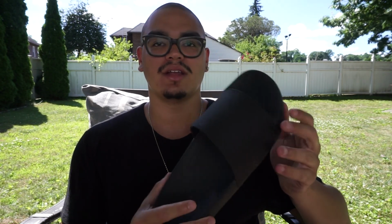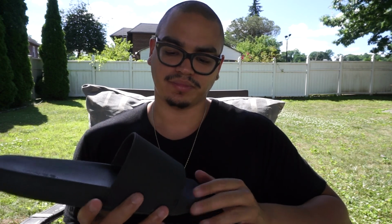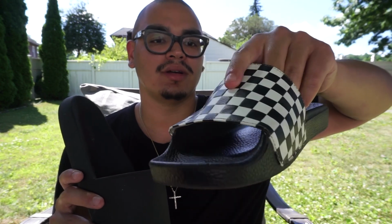I don't know if they make them in any other colors. I think they make them in navy blue. But black is my favorite. It literally goes with everything in the wardrobe and is very comfortable. It has a rubber slide part on the top. Unlike the Vans, I don't know what material that is, but it's very uncomfortable at first.